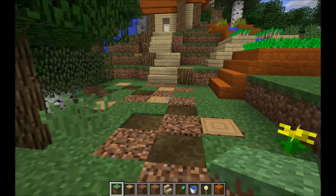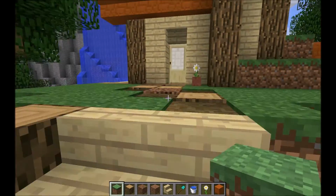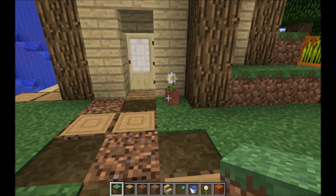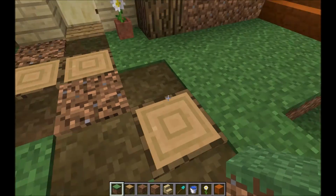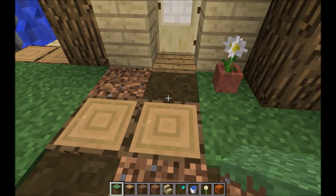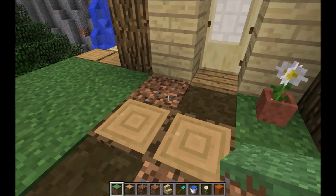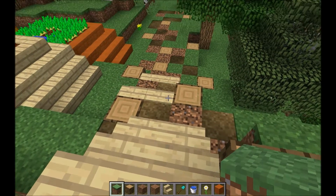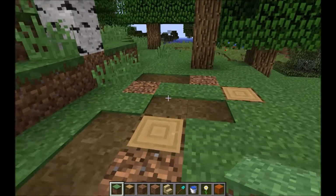What about this kind of path? Does this look woodsy? I put this flower by the door and I really like it because I love the colors together. But for this path I used some oak wood logs. I used the path block and some coarse dirt and grass and birch stairs. I kind of think it looks pretty good.